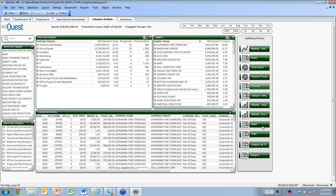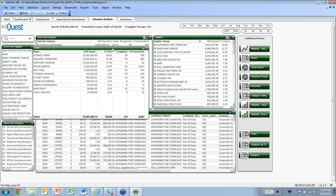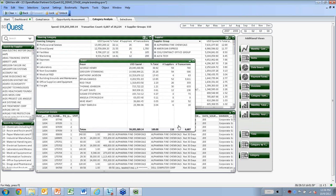Maybe it's a particular buyer or handful of buyers. So I can come down and open up the buyer report, and I can see that that does appear to be more of the problem. And I have about a dozen buyers who are buying from unapproved suppliers, and really, as I start looking at the data, there's only a handful that are making the largest purchases with unapproved suppliers.